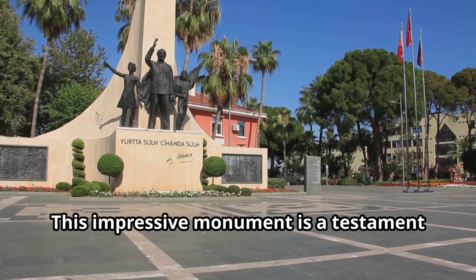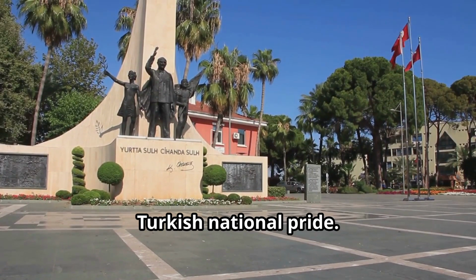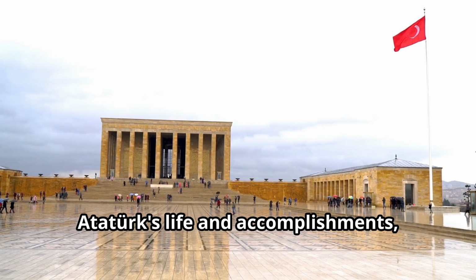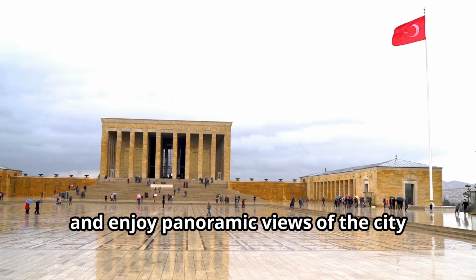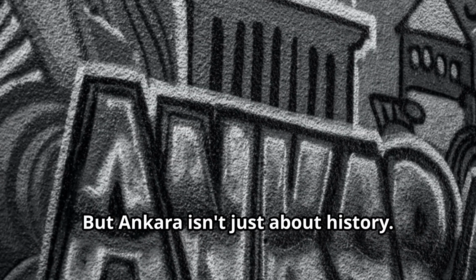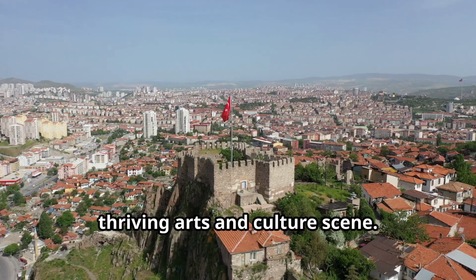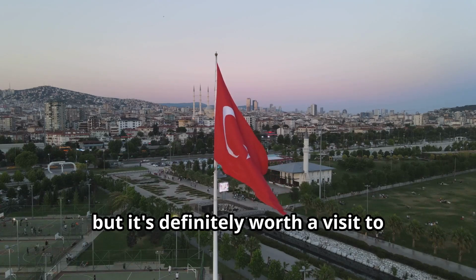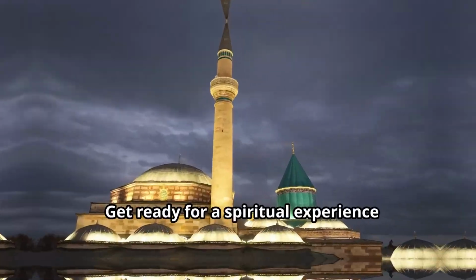This impressive monument is a testament to Ataturk's legacy and a symbol of Turkish national pride. You can explore the museum dedicated to Ataturk's life and accomplishments, witness the changing of the guard ceremony, and enjoy panoramic views of the city from the mausoleum's plaza. But Ankara isn't just about history. It's also a bustling modern city with a thriving arts and culture scene. Ankara is a city that often gets overlooked, but it's definitely worth a visit to experience the modern, dynamic side of Turkey.